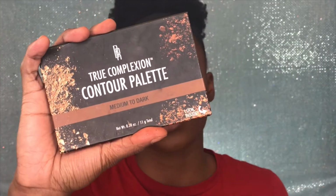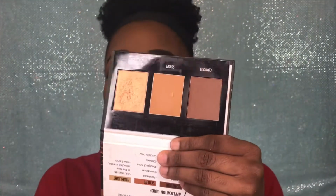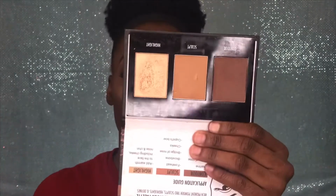My holy grail, my all-time favorite holy grail contour bronzing palette is the Black Radiance True Complexion Contour Palette, and this is in the shade medium to dark. This palette is everything for dark skin. The beauty community is lacking super hard on bronzers and contours for our melanated skin, and Black Radiance is one of the only brands to do it properly. And their drugstore, like this is like $7.